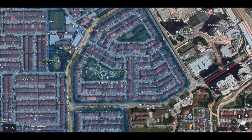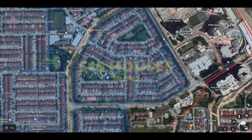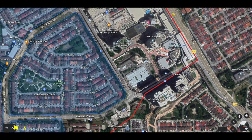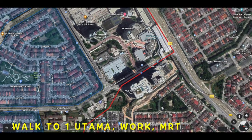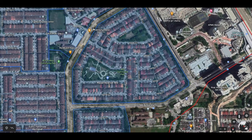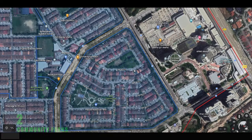So in BU2, there are approximately 546 houses, and from BU2, as you see, One Utama Shopping Mall. So if you're staying in BU2, you can just walk over to One Utama or the business district here, or even catch the MRT at MRT Bandar Utama. In BU2, we have two community parks servicing 546 houses.